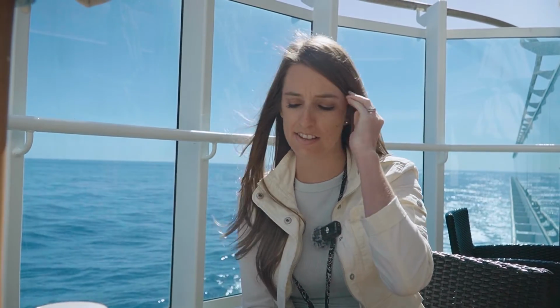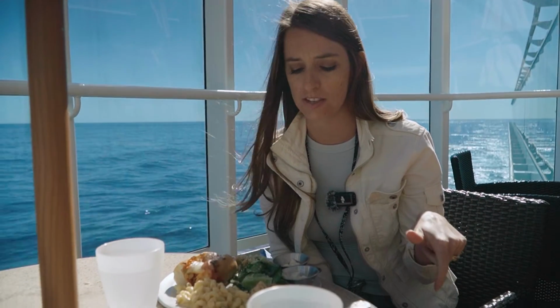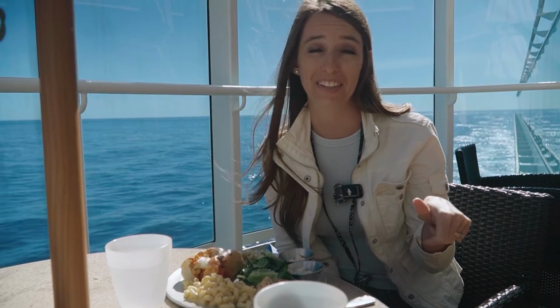The last food place that we're trying is the La Strada Grill. They basically just have some sandwiches, some different salads, some mac and cheese. It is included, so it's free. It's a little chilly outside today, so we'll probably eat kind of quickly, but it looks really good. I got a meatball sandwich, mac and cheese, some salads. So I'm excited still.